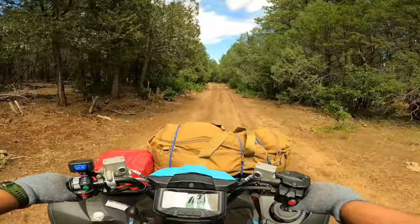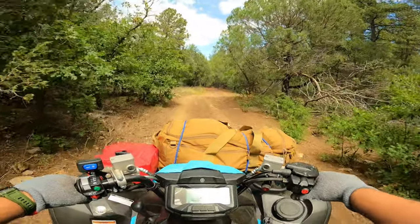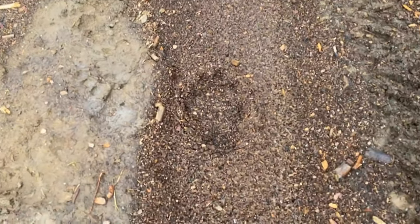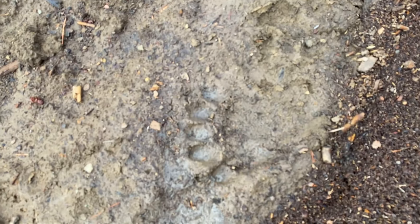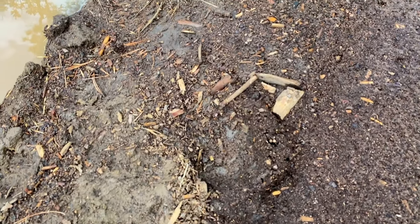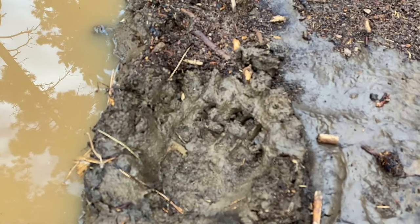I've seen a number of deer tracks and a number of bear track here in the mud. So we have several of them. There's its print right there. It's got a nice print right here in the mud. There's his paw print here. And of course another one right in there.